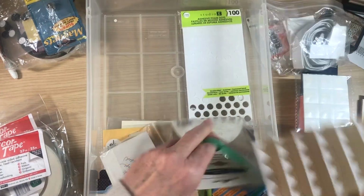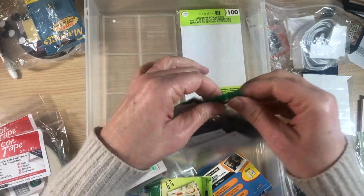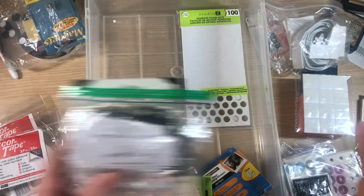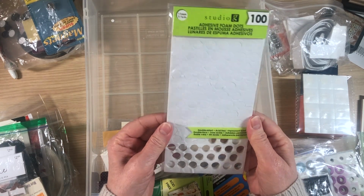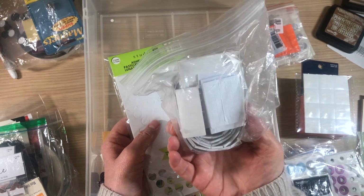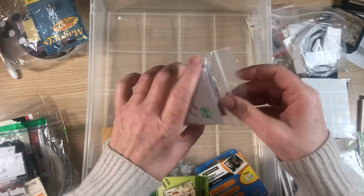Here's some in craft. I don't think I need to buy any more though. I pretty much have a lifetime supply. And I bought these because they were unique, but I don't need to buy more, so I won't be. More of these adhesive foam dots, which I don't like because they're really hard to push out. And since now I have this and I can cut these into any size or shape, I'm probably gonna let that piece go too. This was a freebie.